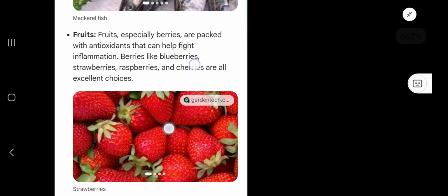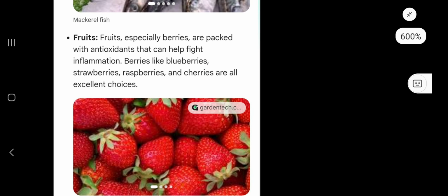Okay, then our second anti-inflammatory food is fruits. We have different kinds of fruits. Fruits, especially berries, are packed with antioxidants that can help fight inflammation. Berries like blueberries, strawberries, and raspberries, cherries are all excellent choices.